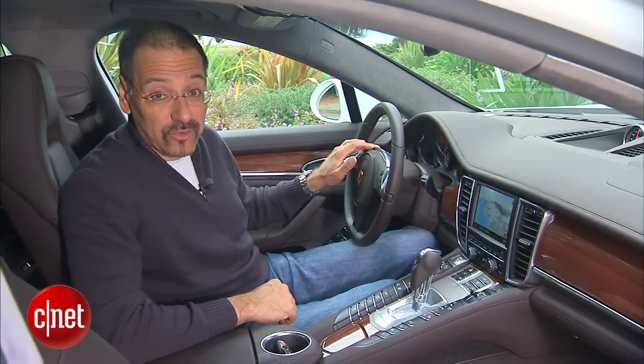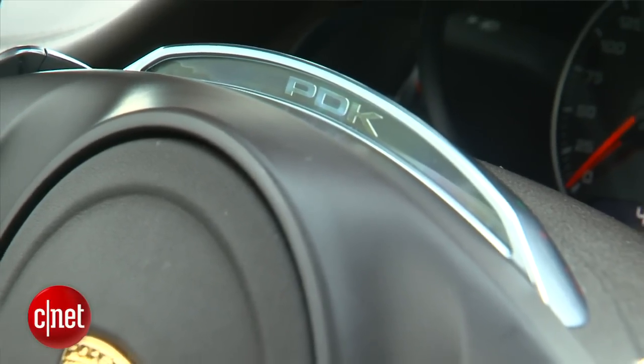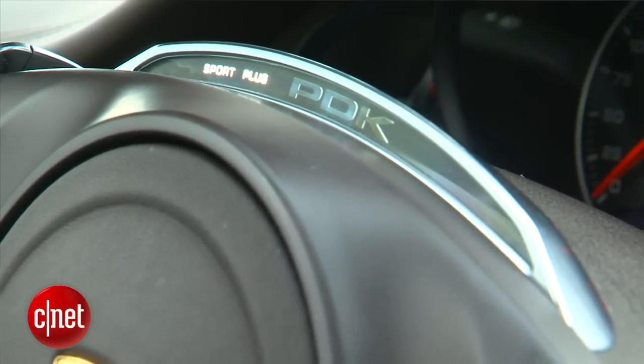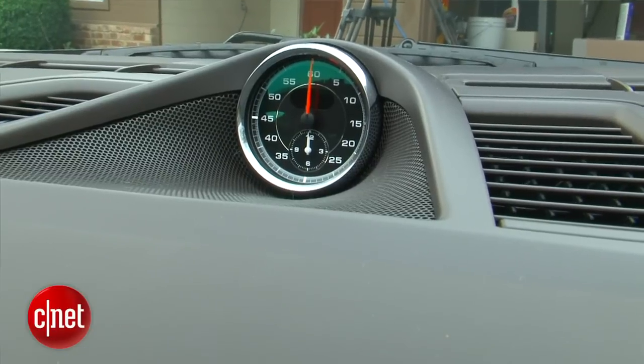Oh, check this out. Because we have a high trim with a PDK, you've got this really cool indicator. It looks like it's just a nameplate that tells you you've got a PDK, like you've got to be reminded of that. But you've got these illuminating indicators, Sport, Sport Plus, and Launch Control on the right, because you can put this thing into all those modes, partly because we have a Sport Chrono package.